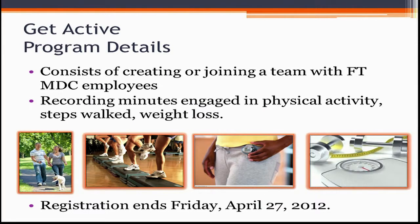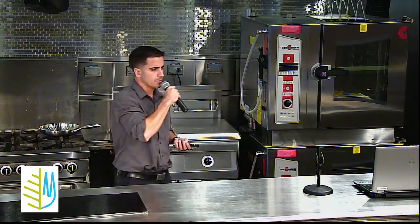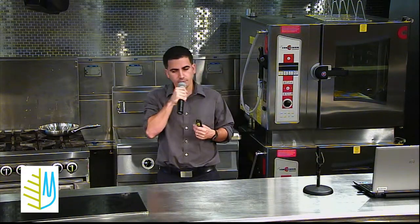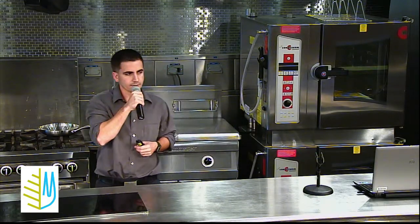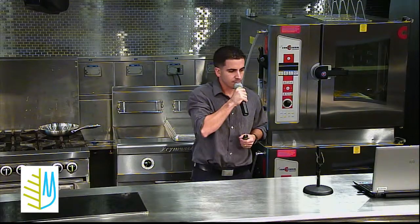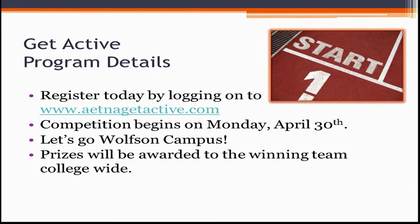A good way to track your steps is a pedometer, and there's a pedometer that's going to be given out to everybody at the next lunch and learn session, everybody that signs up for the Get Active Challenge that's a full-time employee. And the registration basically ends April 27th, which is a Friday. And then we have the competition, which will start on Monday, April 30th.